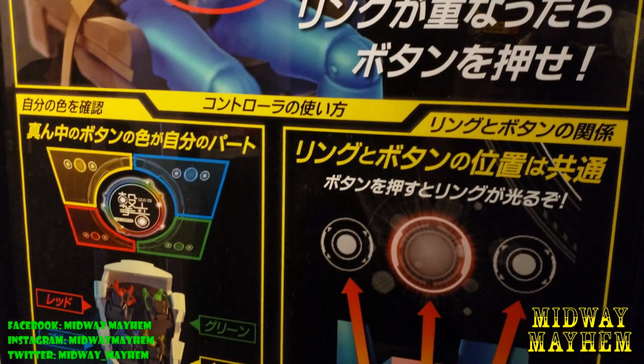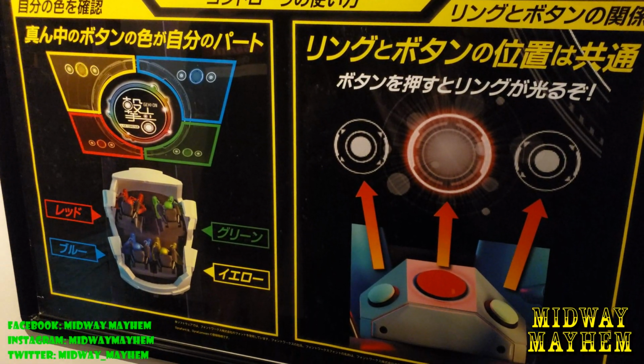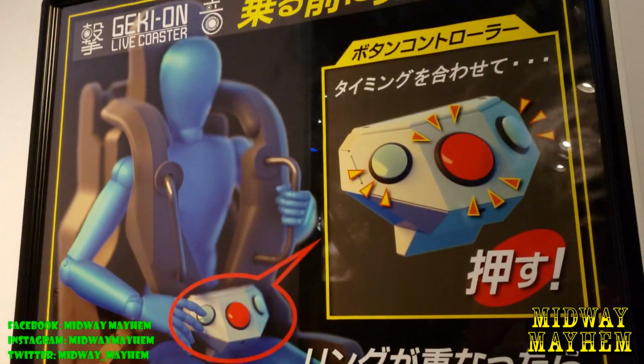Apparently it's interactive, so throughout several elements, you're supposed to press the button, just like that.